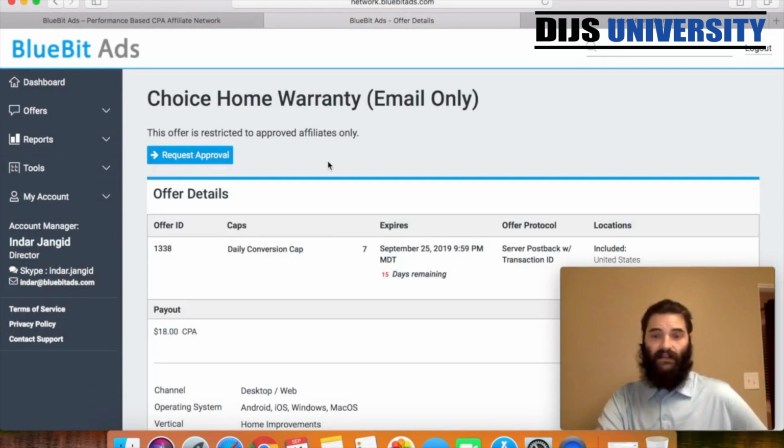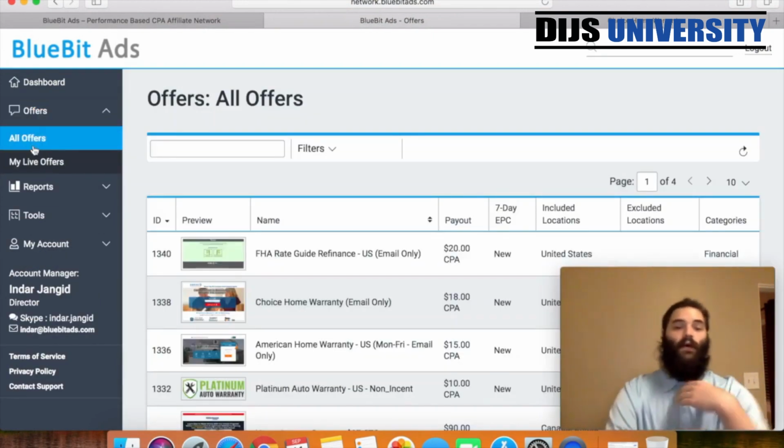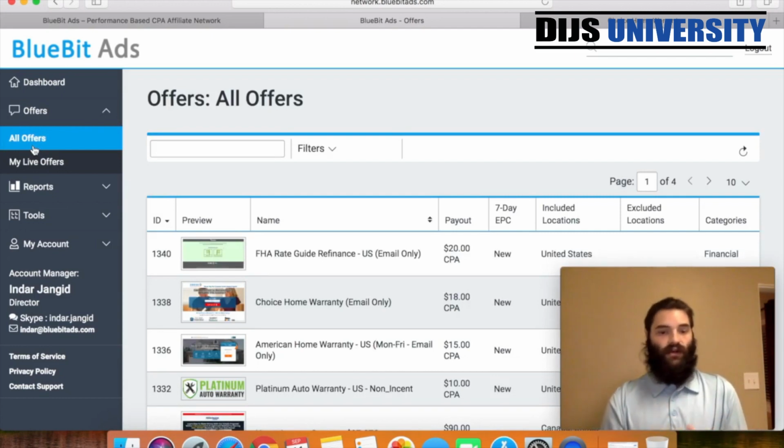But that's that. Again, guys, that was pretty much all of the offers here. So they don't have a ton of offers, but they do definitely have offers in the warranty niche, home insurance, car insurance. They do have 1 or 2 sweepstake offers. So if these are offers that you like to run, if you think they'll work for you, I would recommend reaching out to Bluebit Ads, maybe getting approved, getting signed up, and start testing out some of their offers here and trying to make some money.